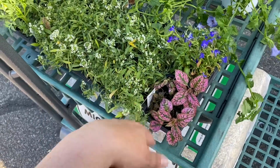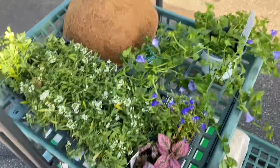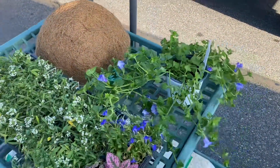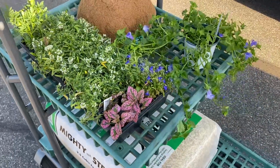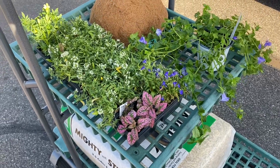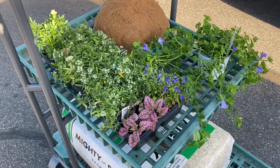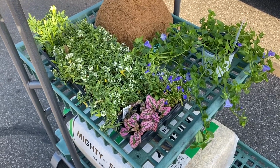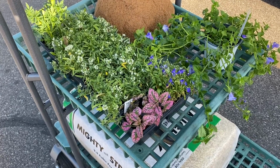I'm going to put some in pots that are still kind of empty. And then I needed a new coconut liner, and I got some straw for the veggie garden and a thing of potting soil that I need to drive up to pick up. So that should be the last of my plantings for the year, which is always sad, but it is what it is. Now we just get to watch it grow. Oh, I also got a package of seeds for dill, but that's in my purse.